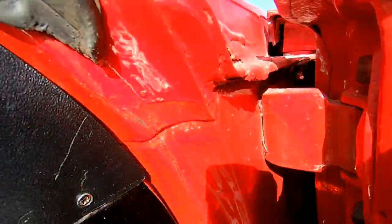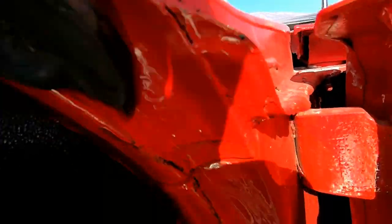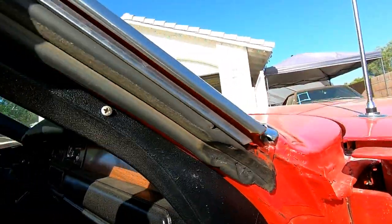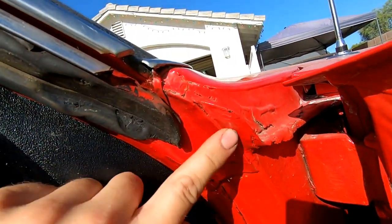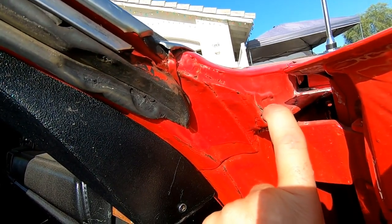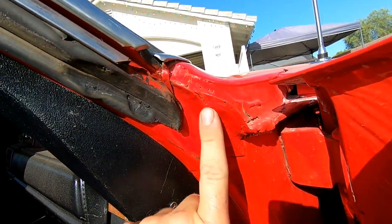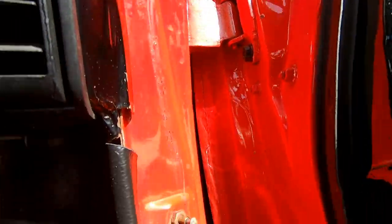Let's see. Looks like we got some more filler here. See that? Separating right there? That's filler. This is another rust area because water runs down and rots this area out. So we got all Bondo in right here, which you're supposed to see Bondo on the outside of the car just to fill it out and smooth out some of the imperfections in the body lines. You're not supposed to see Bondo in this area. All right, let's look at the front side of the door here. Not too bad.